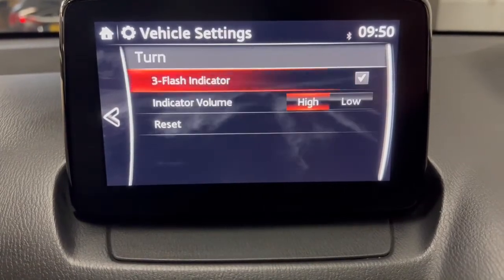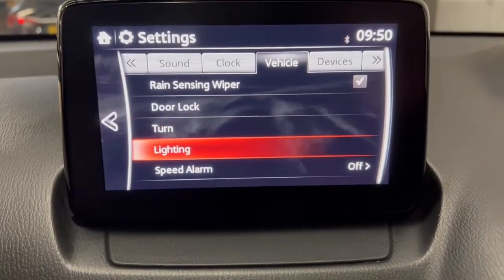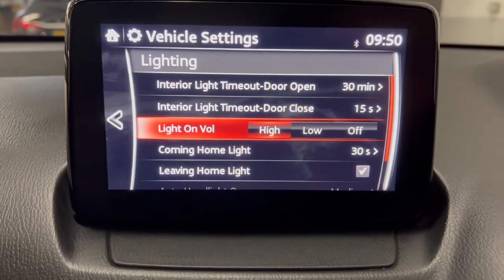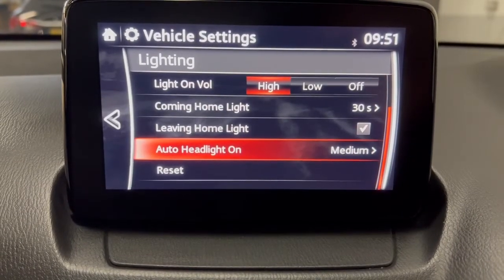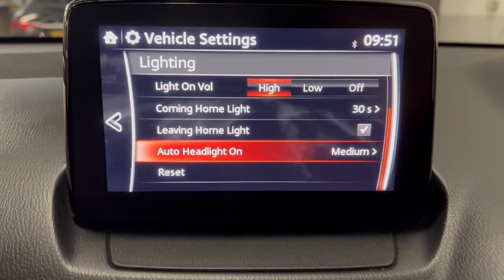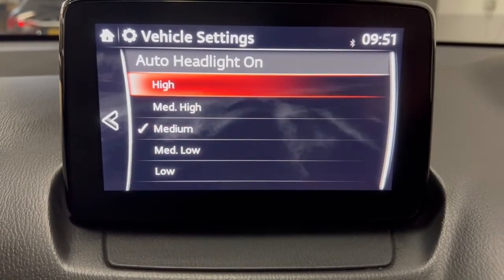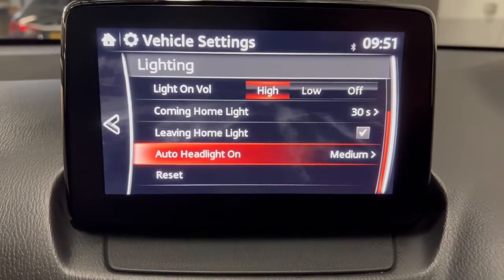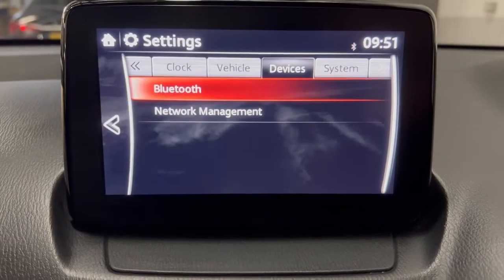Indicators, you can adjust the indicator volume, whether you choose to have a 3-flash indicator or not. Lighting system here, very comprehensive. You can adjust your interior lights, your lights on warning volume, coming home light, leaving home light, and your sensitivity of your auto headlamps on. You can see there's a lot of parameters there. But as I say, you can individualize this car towards your own tastes through these simple, easy to find menus.